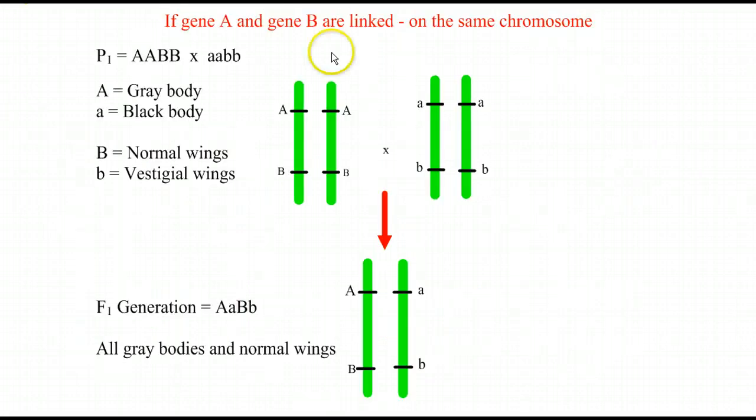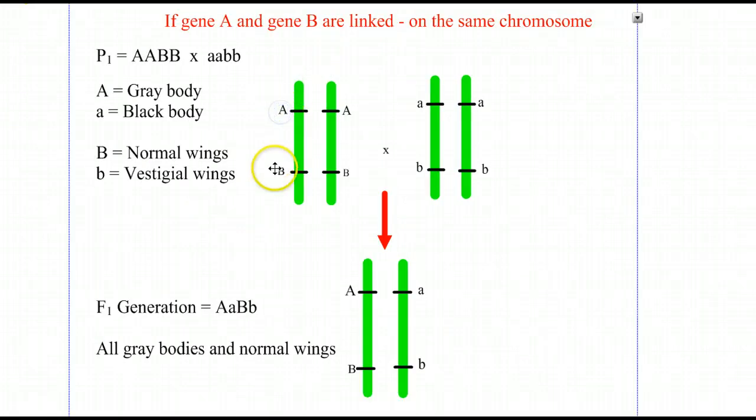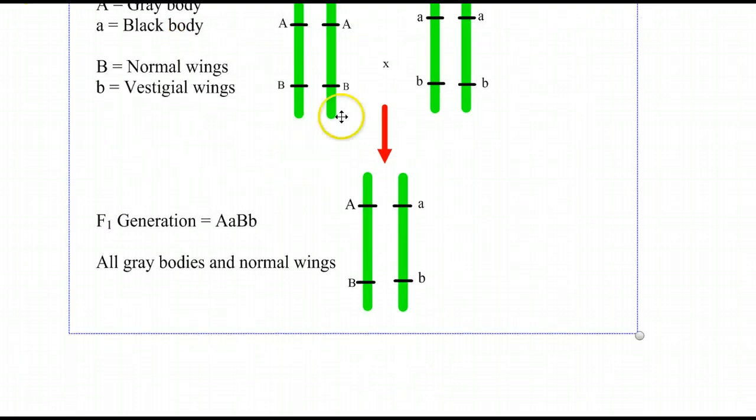So in this particular case, you can see that I've linked the A gene here with the B gene. So what gets inherited are actually not the individual genes, as you know, but the chromosomes. So this cross looks exactly the same. You have a homozygous dominant crossed with a homozygous recessive. You can see down here, we get one of these chromosomes up here, you get one of these chromosomes here, and you end up with the double heterozygote. Again, you see dominant for both traits.